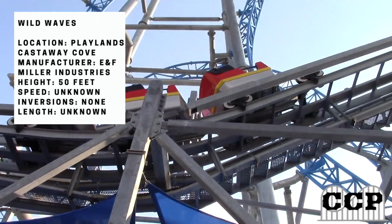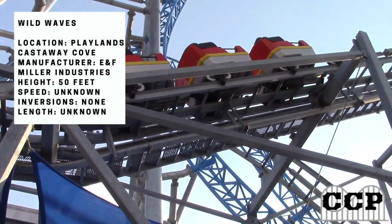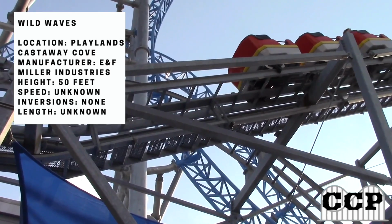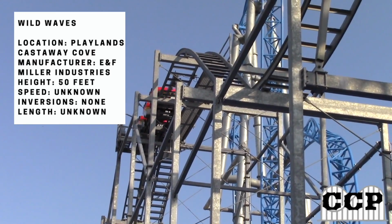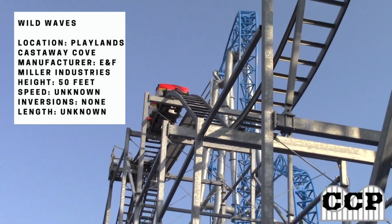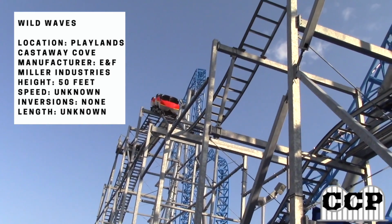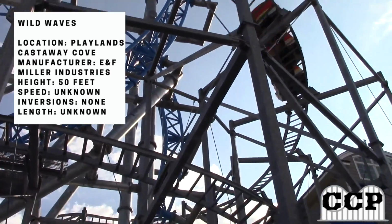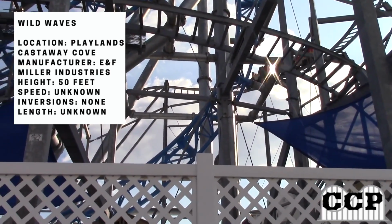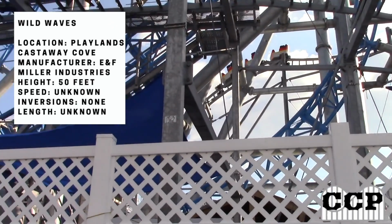So this is coming off of the stats that I know, and of course it is located at Playland's Castaway Cove. It is made by E&F Miller Industries. It has a height of 50 feet, and speed is unknown. The length of this coaster is unknown. Now, these are definitely not the best stats, but it's a boardwalk park.